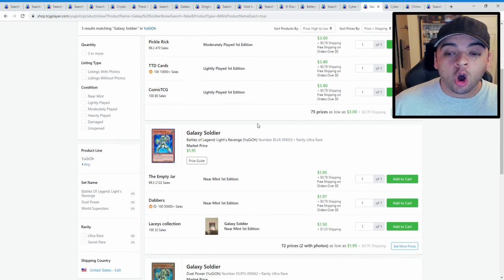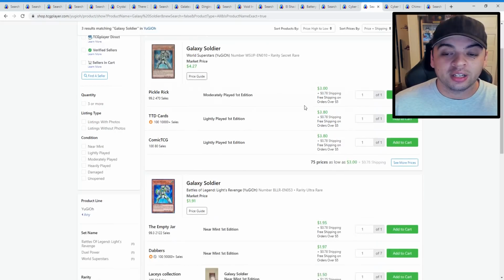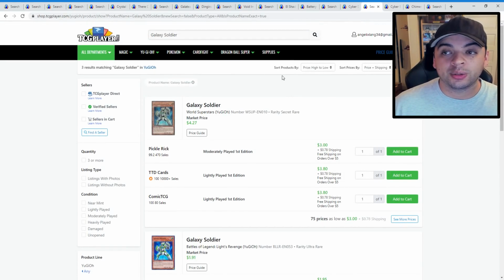And if you want the Ultra Rare version, it's about $3. And if you want the Ultra Rare from Dual Power, it's almost near $3 as well. Keep an eye on this card. It can easily drop in the market. I just want to throw it out there because your player is going to want to play 2 of those. Wait, you say that's not good enough value for you, you say?